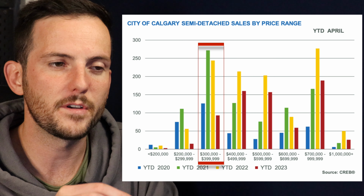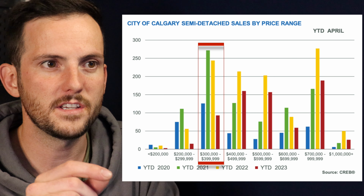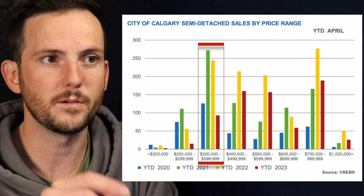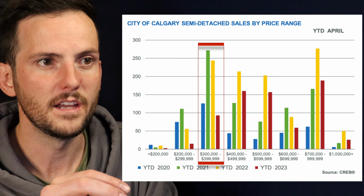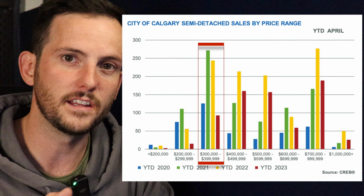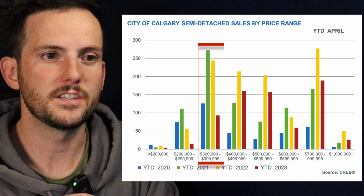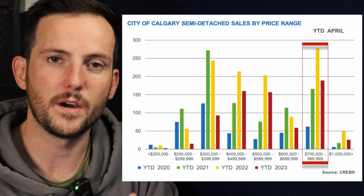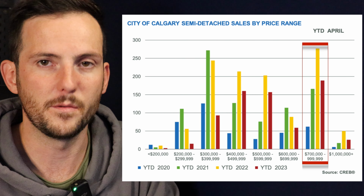So if we look at the $300,000 to $400,000 price point, you can see that the green outweighed every single price point in 2021. They had a little bit of a dip. And then this year you can see in the red for the $300,000 to $400,000 price point, it is greatly and drastically decreased. You can see that the $700,000 to $1 million price point, last year they had a really good amount of sales. This year they've decreased quite a bit.